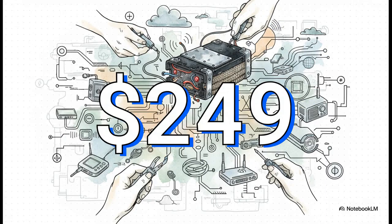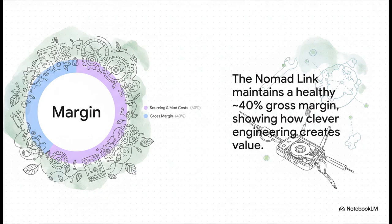And they're proving that this kind of powerful vision can actually be built affordably. That foundational piece of hardware, the hacked, ruggedized Nomad Link that we started with, it retails for just $249. And even at that really accessible price point, this is a sustainable business. After you factor in all the costs for parts and labor, DeReticular is still maintaining a really healthy gross margin of around 40%. It's just a perfect example of how clever engineering creates actual, tangible value.